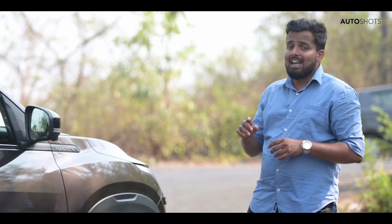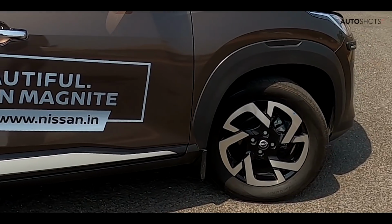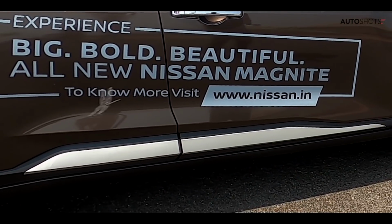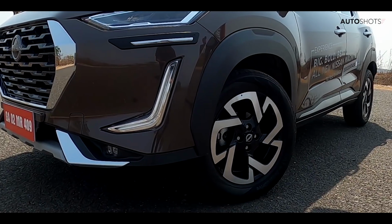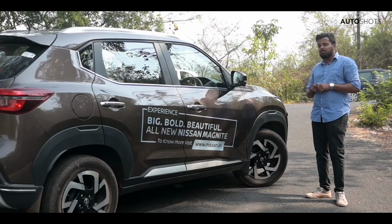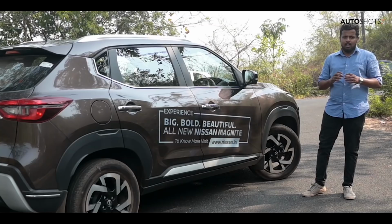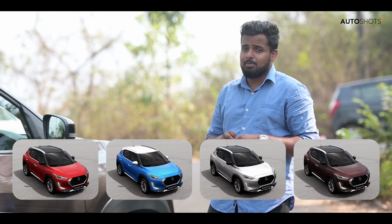The Magnite might look small on the screen, but trust me, Nissan has done a great job on the design. You get these wheel arches that make the car look wide, and also the side skirts that give the car a rugged look. You also get the second best ground clearance in the whole segment after the Nexon. Nissan also offers 16-inch wheels on all the variants, while if you get the higher variants, you get these diamond cut alloys. Now, Nissan would also give you dual tone colors, and trust me, they look good.